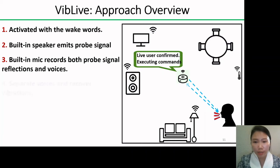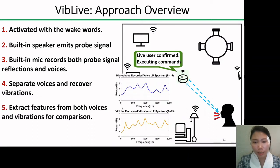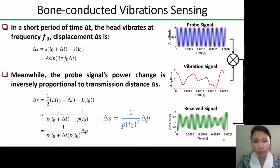Then we separate the reflections from the received signal and recover bone-conducted vibrations. Last, we extract linear prediction spectrum features from both voices and vibrations for comparison and make liveness detection. We realize VibLive with 3 main modules. Let's go through some critical steps in detail.